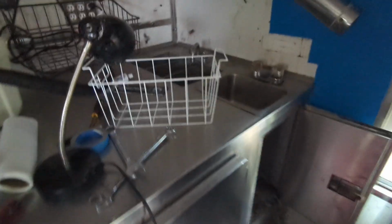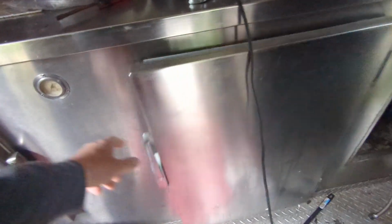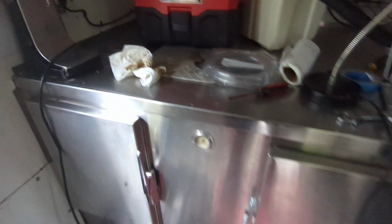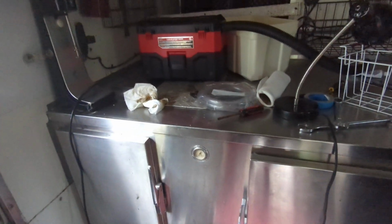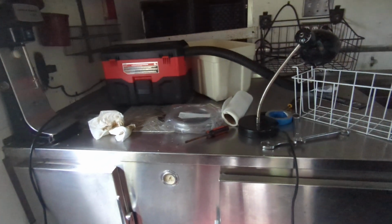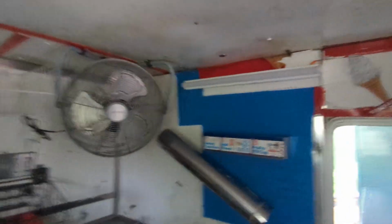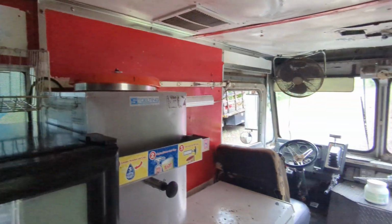Hot water heater. I got the 3-bay sink here. Unfortunately, this cooler here is not working. I'm hoping to be able to get it fixed. Should be able to, I don't know why not. We're gonna get a new refrigeration unit for it, or whatever the deal is there. Yeah, these lights all need to be replaced with LED. Something I got to do.